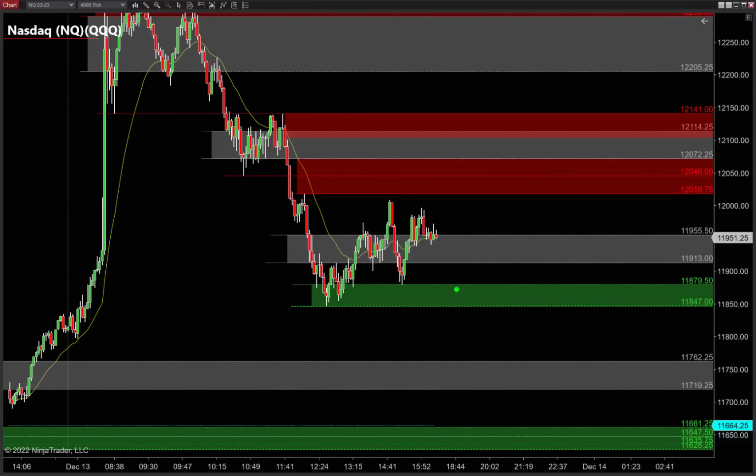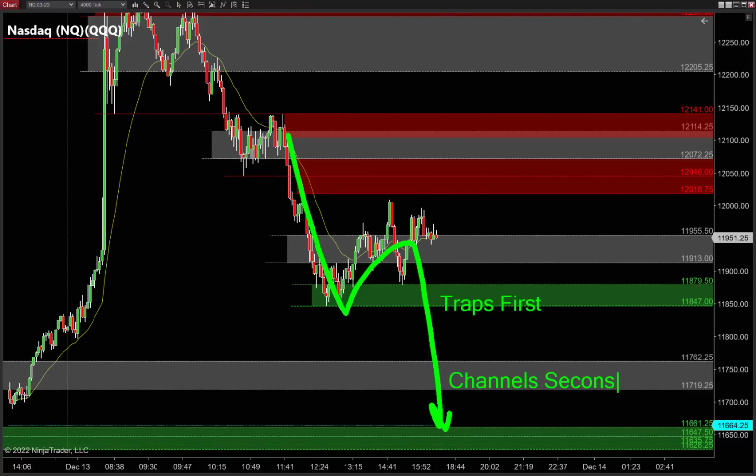So when you think of a breakout pattern going with the trend, okay, this is really important. So you want to pay attention to this one. If you're looking for a breakout going with the trend, what you want to do is look for traps first and then channels second. Okay, this is an easy way to think about it, right? So what do I mean by that?